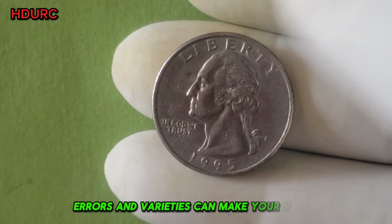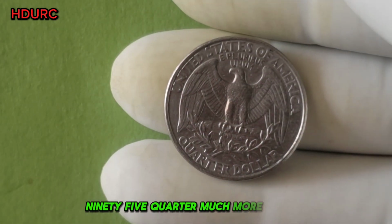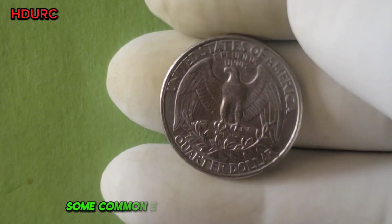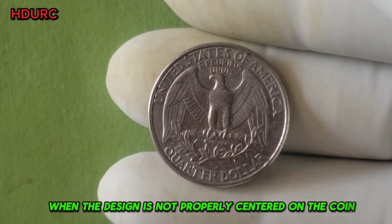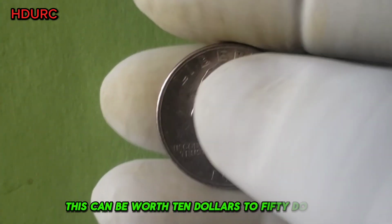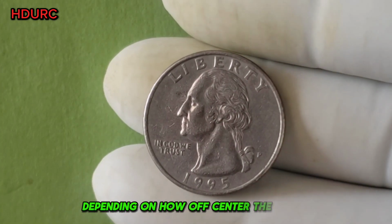Errors and varieties can make your 1995 quarter much more valuable. Some common error types to look for include an off-center strike, when the design is not properly centered on the coin. These can be worth $10 to $50, depending on how off-center the strike is.